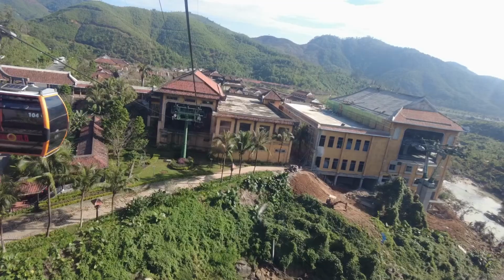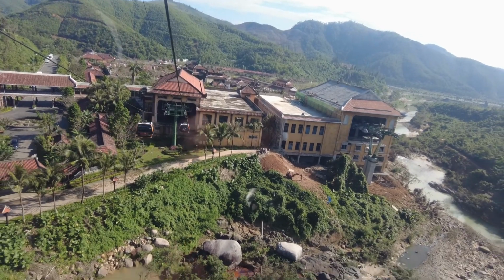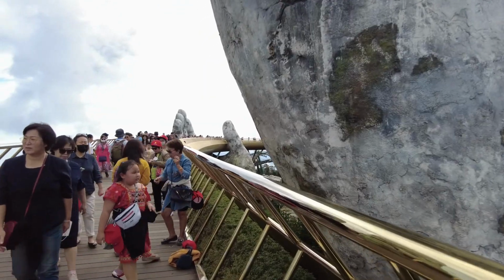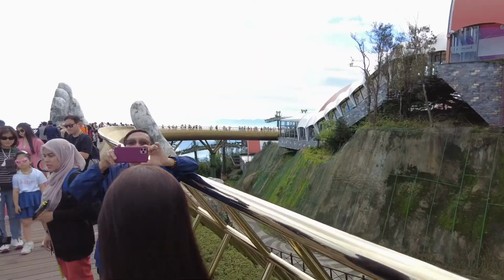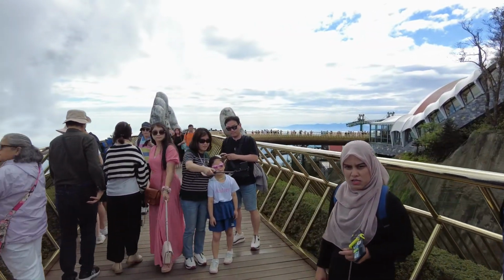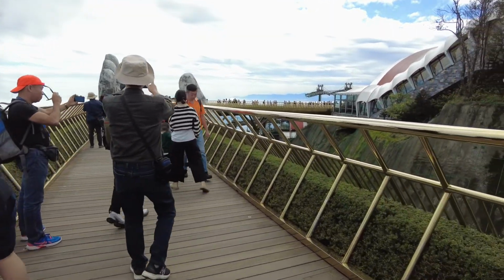What do you get for $33? First, you take a nice cable car ride up. Your first stop is the Golden Bridge. Brace yourself for the long lines and the crowd. Sadly, there isn't a good time to get here to beat the crowd. The best time is probably around sunset as people are leaving.